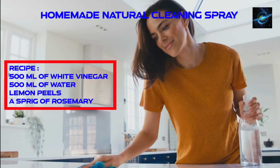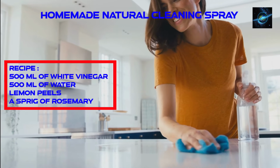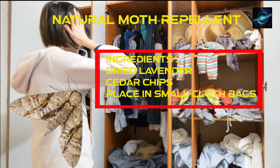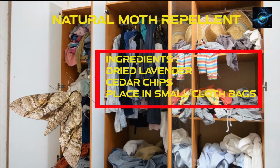2. Homemade natural cleaning spray. This all-purpose cleaner leaves your home spotless and imbued with the fresh scent of nature. 3. Natural moth repellent. Safeguard your clothes naturally, ditching the need for toxic mothballs.